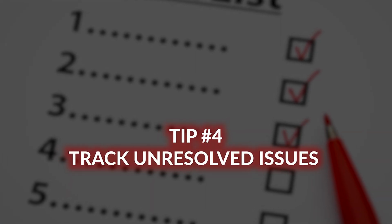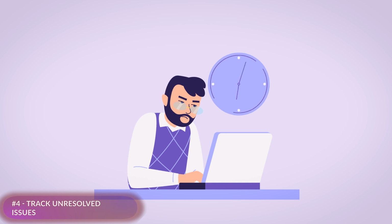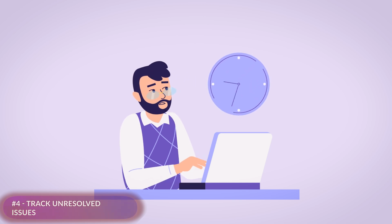Track unresolved issues. I'll never forget a project where a small unresolved issue spiraled into a week-long delay, simply because it wasn't tracked correctly. That's why tracking them is just as important as resolving them. Dedicate a specific section in your meeting minutes for unresolved issues and make sure to include a description of the issue. Clearly state what the problem is.